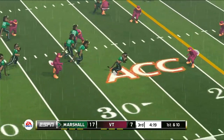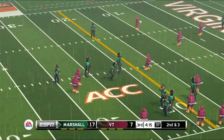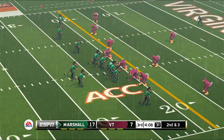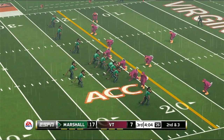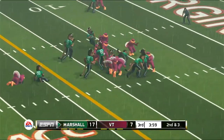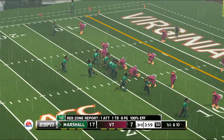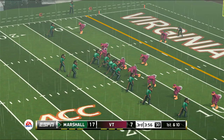He's going to try and scramble. Decides to slide. That's good for a gain of 7 yards. That'll bring up second and three. Check 99. Makes it out to about the 13. Gain of 9 yards. That makes it first and 10.